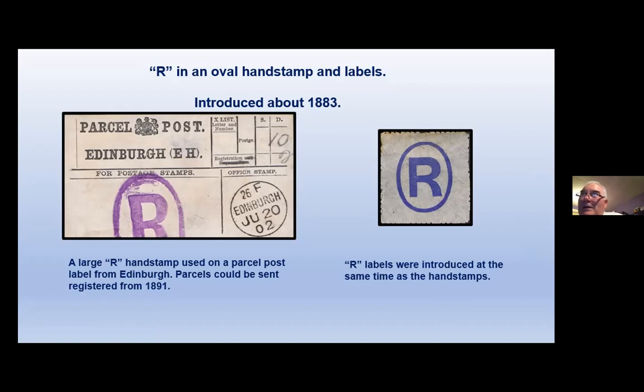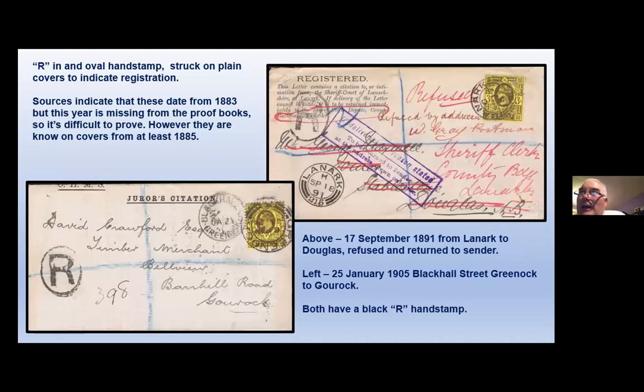But out in the sticks here in Hamilton, up in Lanark, Carluke, Bothwell, Motherwell, etc., they didn't have registered date stamps even. Nothing to indicate that they were registered until the registered envelopes came out. So they went on to the envelopes. So we're showing a couple of covers here. The one on the right is a Victorian one, another court citation from Lanark. It's been refused, returned to sender, but it's got these in the corner there to signify registration. And the one below there is from Greenock, Blackhall Street, Greenock, going across to Gourock. A couple of nice little covers there.